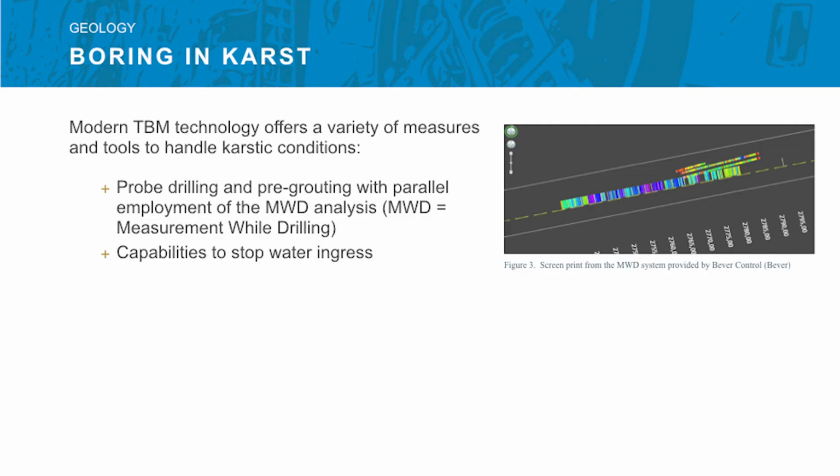The technology in TBM operation is very, very advanced in these years. So you find all these means and measures and technical devices to look ahead of the bore, because looking ahead is one of the most important things when you come into such ground formations.